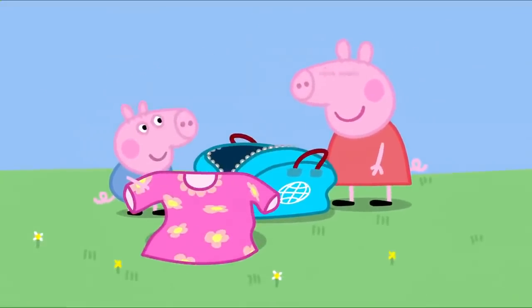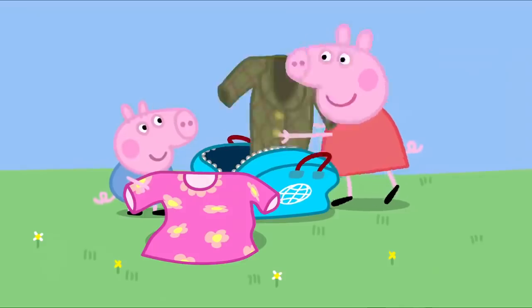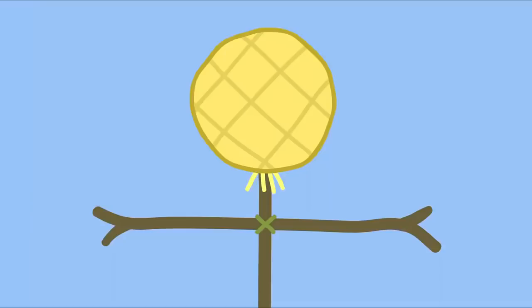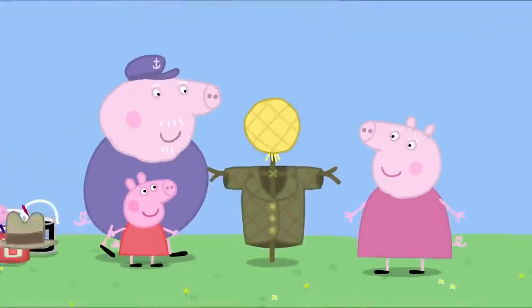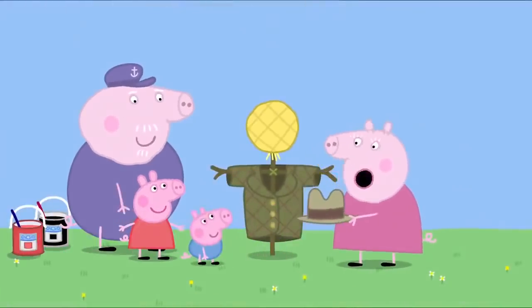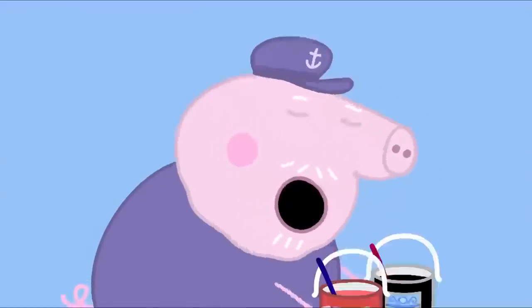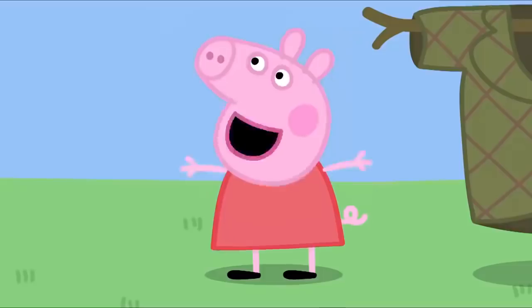George has found a dress. Silly George. Mr. Scarecrow doesn't want to wear a dress. Peppa has found a coat. Very good, Peppa. George has found a hat. Very good, George. Mr. Scarecrow needs a face. That's right. Would you and George like to paint a face? Yes, please.